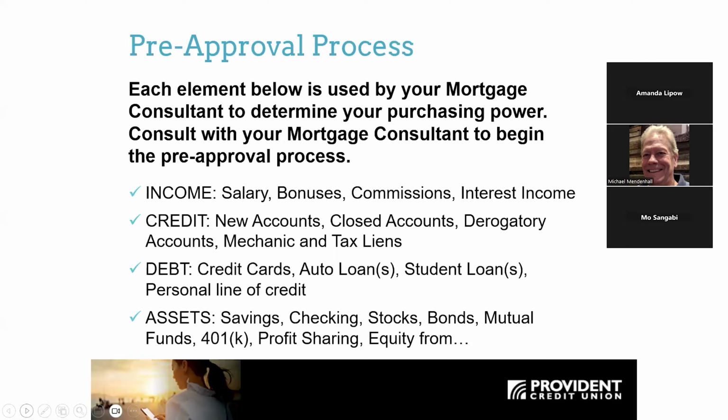Now, in order to use that bonus or RSU income, you need to be with the company for the past 2 years, or at least close to that. If it's less than 2 years, basically they just use the base salary, unless you have a history of making the RSUs and bonus income with the prior employment.